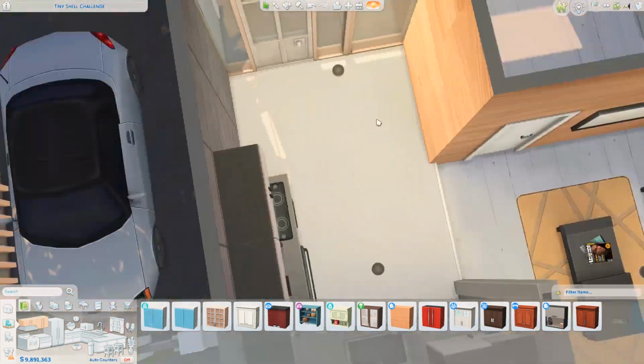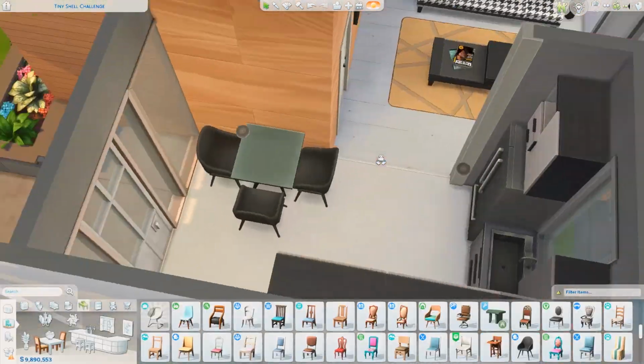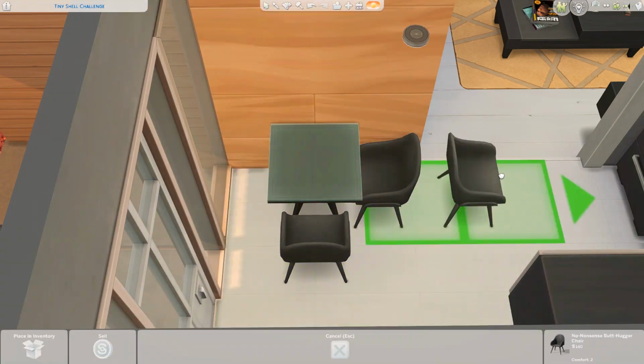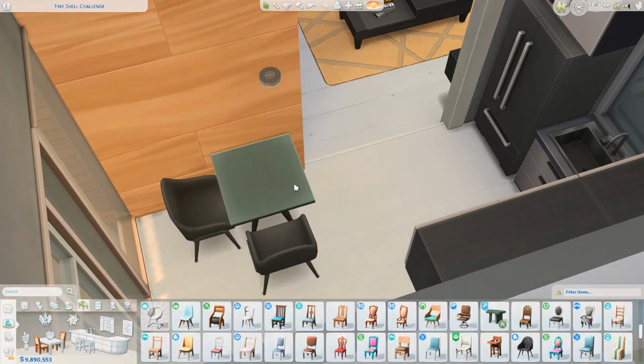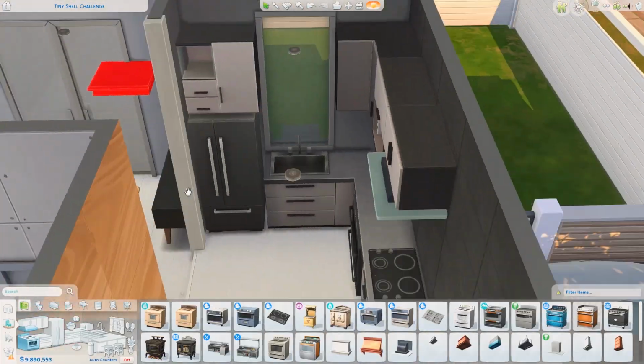So we're going for white ones in this house though, and that was also a little bit of a struggle for me because I'm not used to that, but we'll try to make it work. I feel like we ended up making it work. The kitchen itself is pretty black, white, gray.